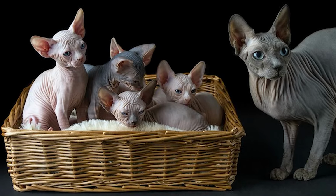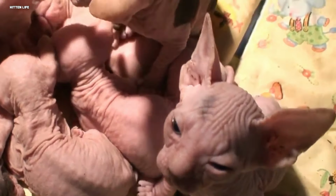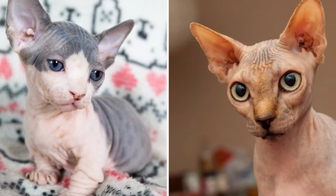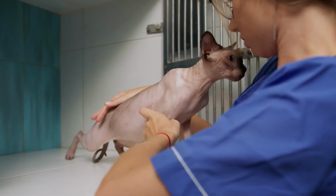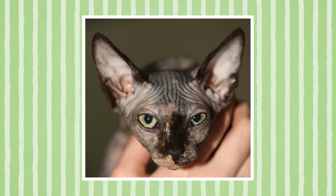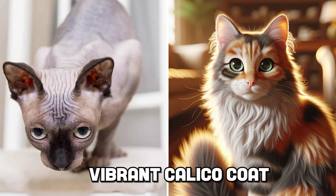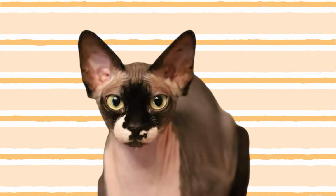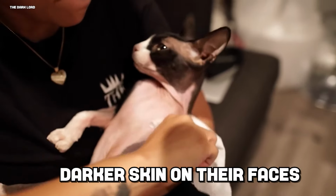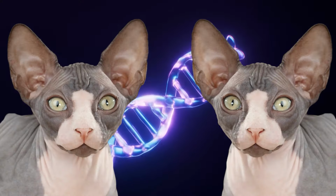Now, here's where it gets really interesting. Remember how we said Sphynx cats challenge our notions of what a cat should look like? Well, they also challenge our understanding of cat colors and patterns. Despite their lack of fur, Sphynx cats display an incredible array of colors and patterns on their skin. You might see a Sphynx that looks like it's sporting a sleek black tuxedo, or one that seems to be wearing a vibrant calico coat. Some Sphynx cats even display the pointed coloration of a Siamese, with darker skin on their faces, ears, paws, and tails. It's a testament to the wonders of genetics, and it makes each Sphynx a unique, living masterpiece.